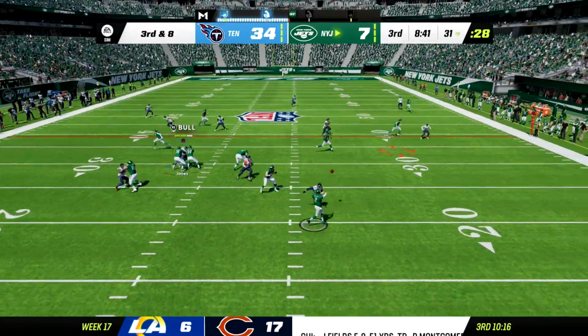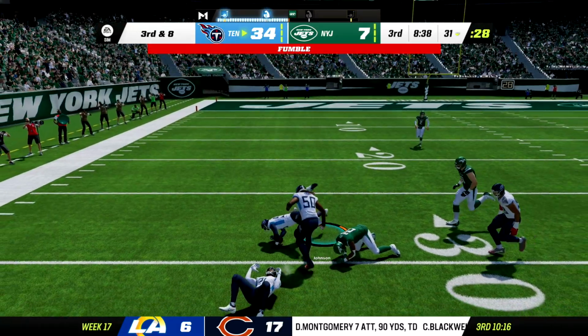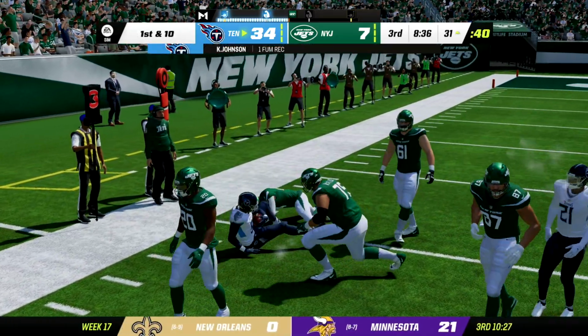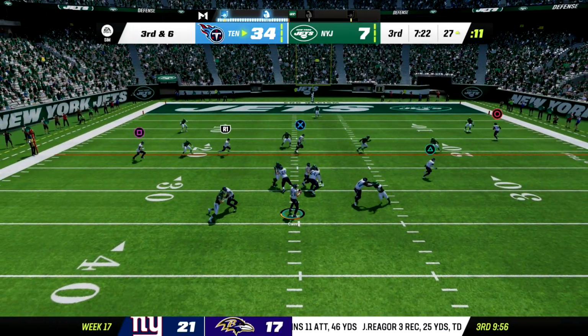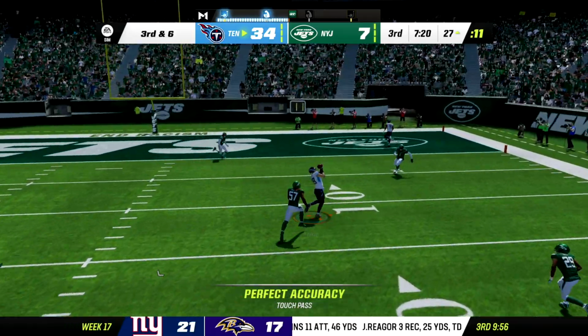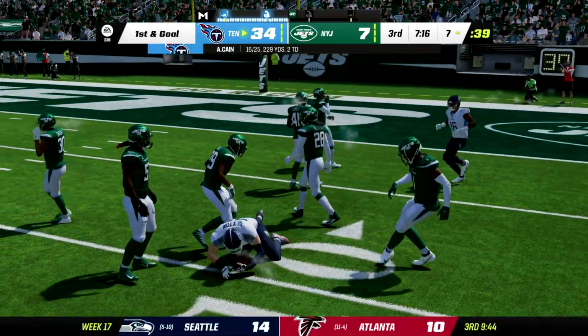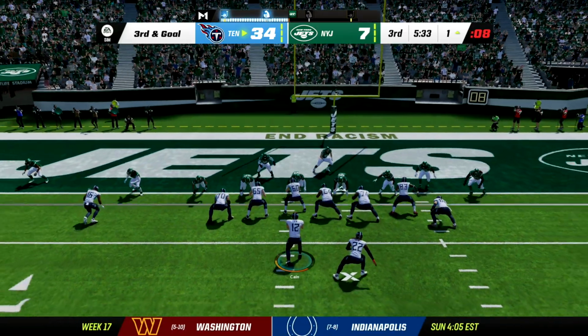34-7. Zach Wilson chased and delivers outside, and that is a fumble. Recovered by Kyron Johnson. And yes, that fumble stands. Another Jets turnover. I can't out-tank them. What a throw here by Adam Kane. Touch throw, dropped right into Sal Sexton. If we're going to win, we might as well just blow them out.